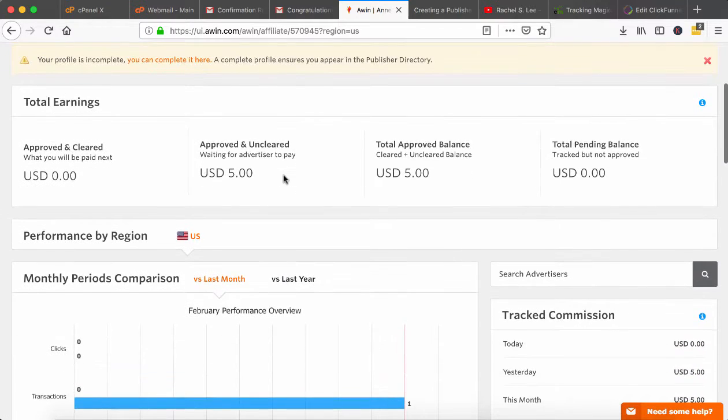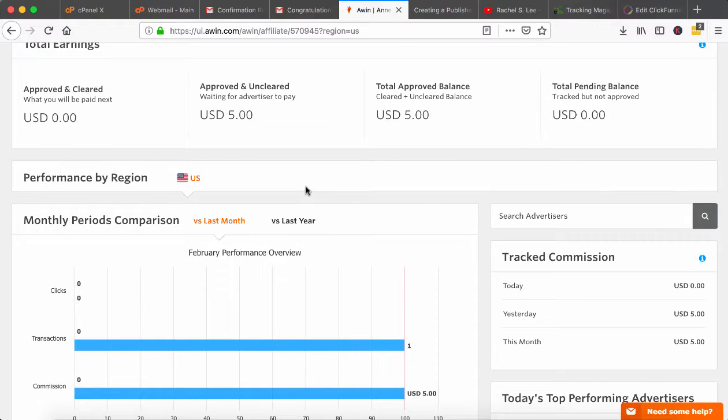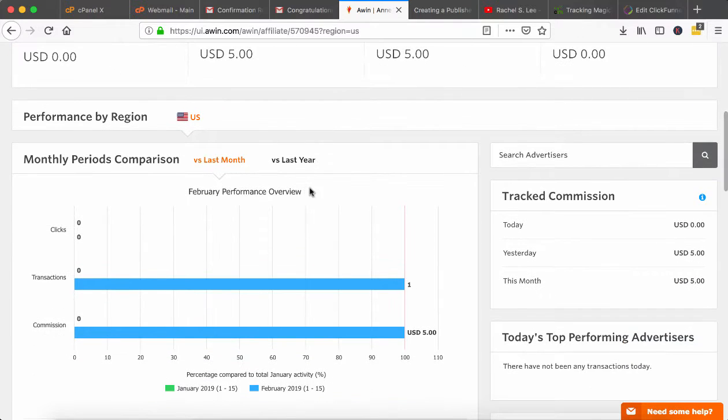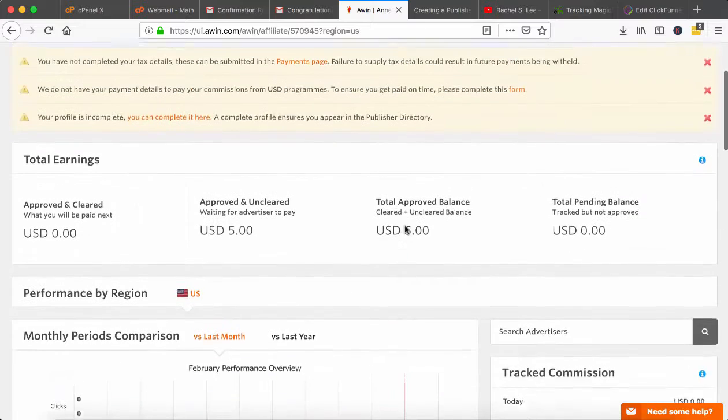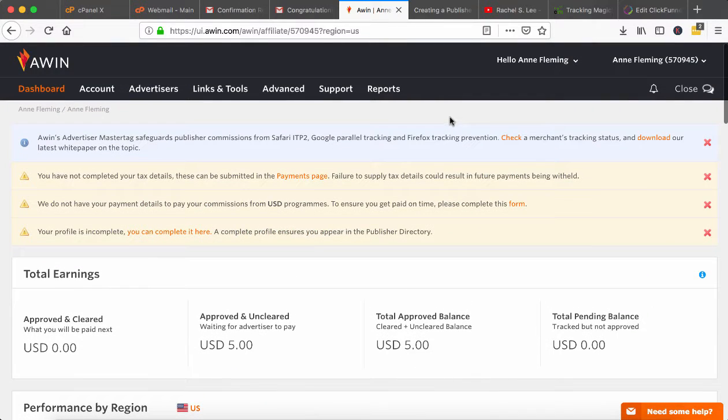And look at this, it says $5 is already approved. It's like, wow, how did that happen? Well, that's the $5 that you paid. So you pay to start the approval process, but they do pay it back to you with your first commission earned. I guess it's a bit of an incentive to get out there and get your marketing happening.